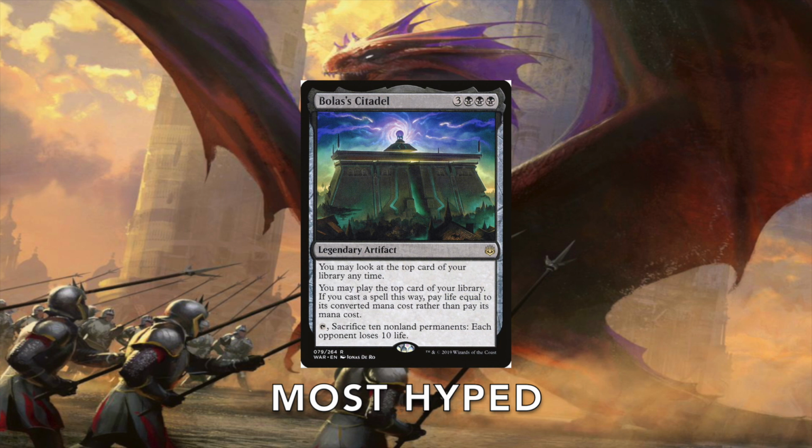It's strong and I don't want to say it's overpowered. I don't want to say it's underpowered. It's definitely strong and fun. It can lead to combos but doesn't have to. So, really, really interesting card.